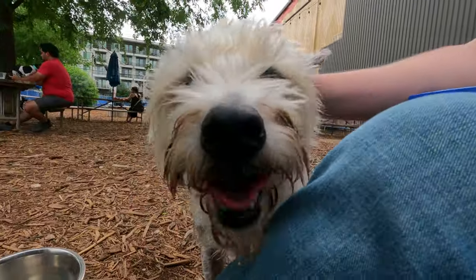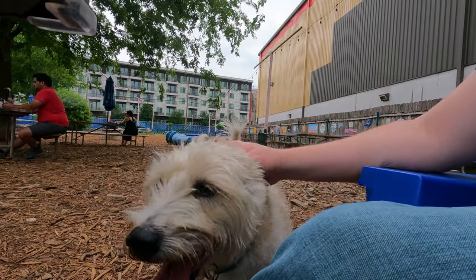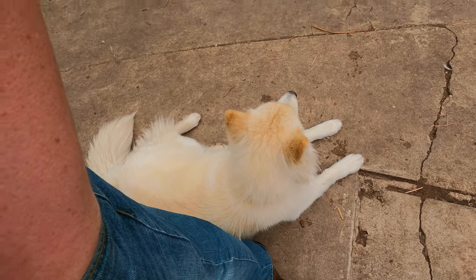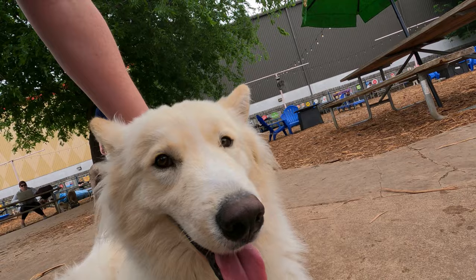Oh, I made another little friend. Hello, friend. How are you? Oh, yes. Love that ear scratch. So I have another new friend. I literally was just standing here fixing some stuff and then, yeah. Beautiful one is just at my feet, just chilling, just saying hi.